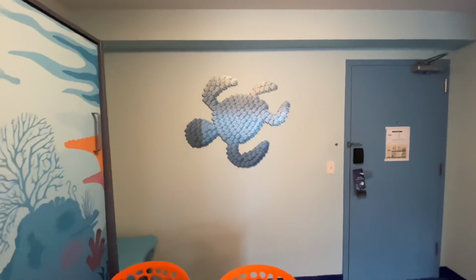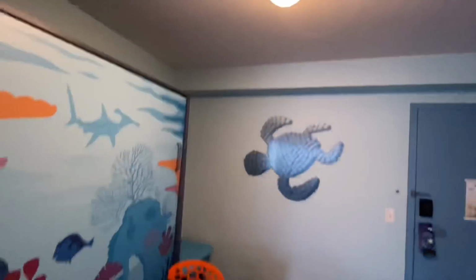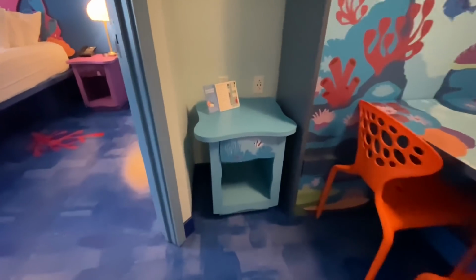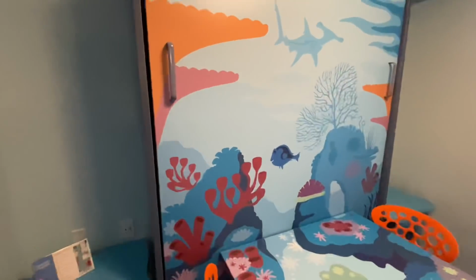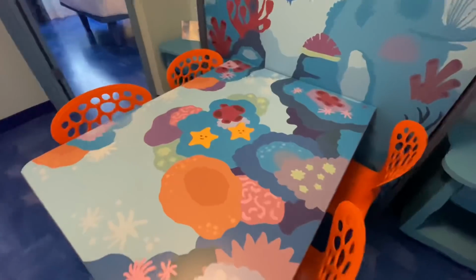So yeah, on the wall here we have the moonfish have made a turtle, a sea turtle. Above we have cute little bubble lights. We have our table and our end tables here, now with the USB outlets in the wall. These are great because they have lots of character art on all these units. Dory's up there, one of the sharks, some more of the tank gang on that one. We've got some starfish on the table.